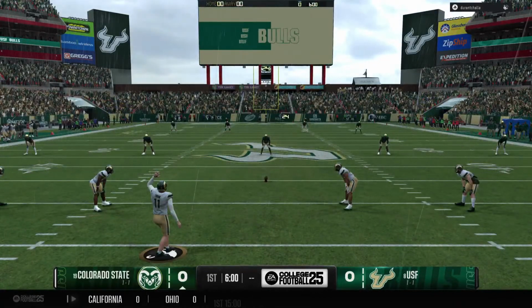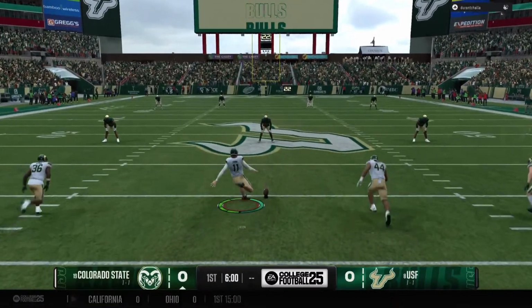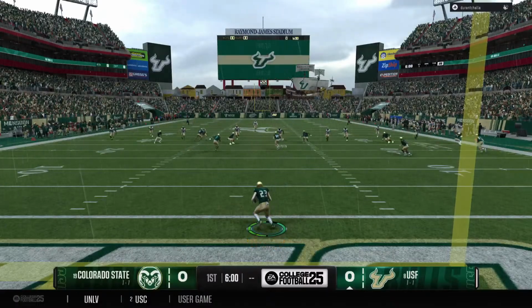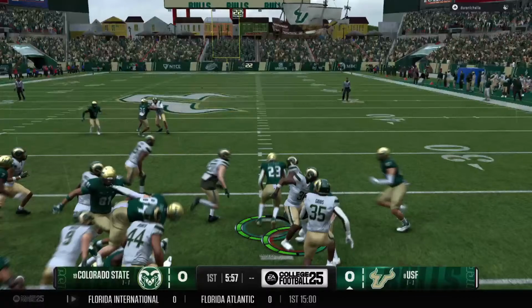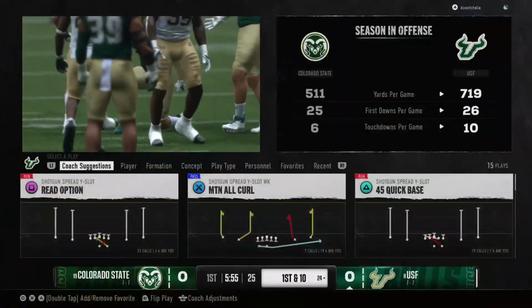And the Rams will kick this away to start us off. He's going to bring this out a few yards deep in the end zone. And he's tackled just short of the 25.